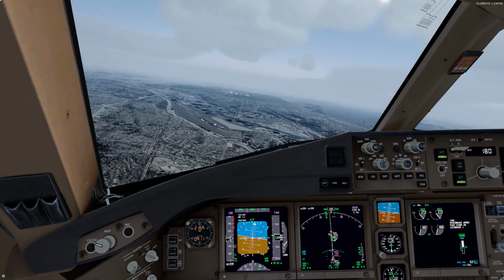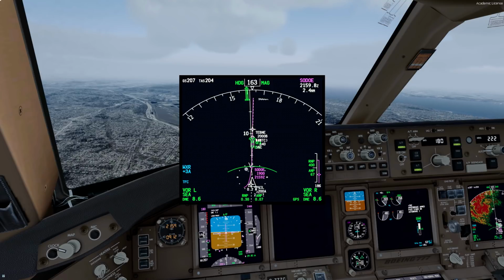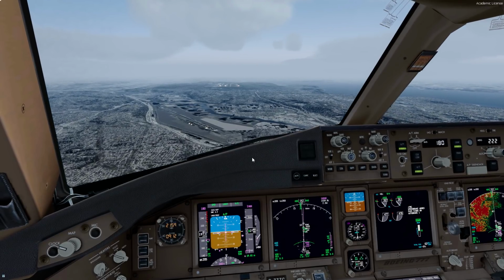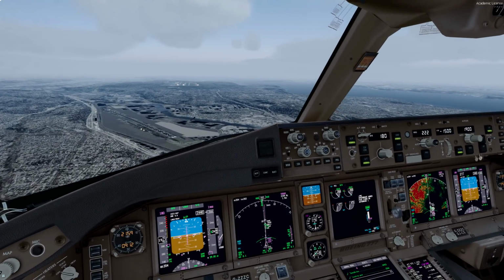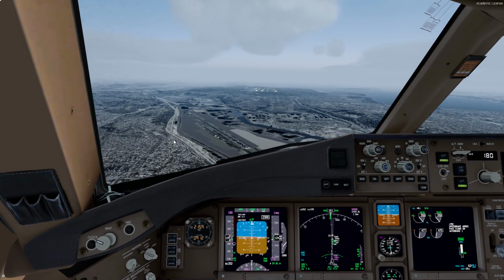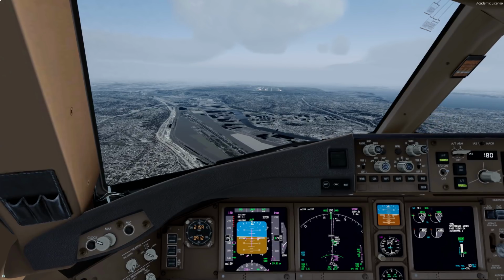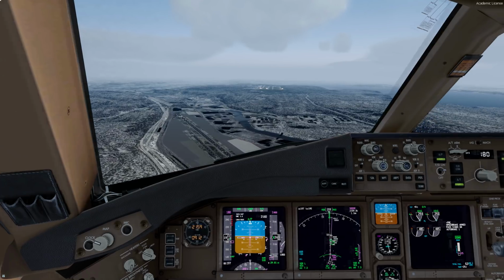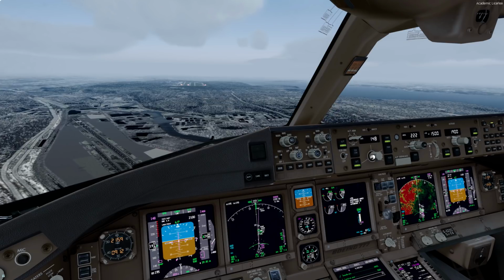Now we are a tad high, obviously, but luckily we will correct that now. We are going directly now into Sodo. We can do flap 20. Roger. Arm the approach button. Flap 25. And we can go down to 146.